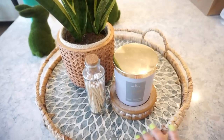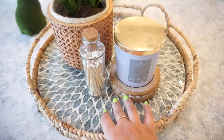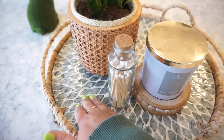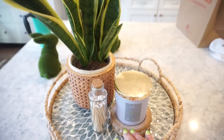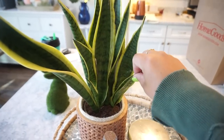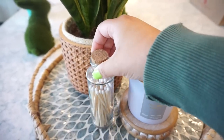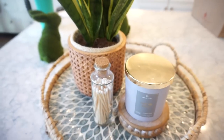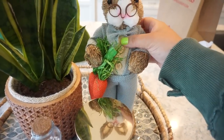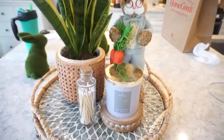Now over here on our kitchen island, if y'all remember, I think I shared that I got this little tray from Home Goods probably a month or 2 months ago, and I love it. It's beautiful, the colors in there. And so I knew that this only needed one more thing. I put our snake plant on here, my little candle, and then my sister had made me this for Christmas with these long matches. I think it's so pretty. So all this space needs is my little Easter guy, and then I feel like it is perfect.